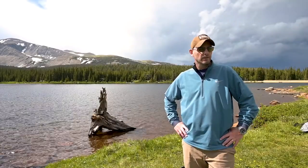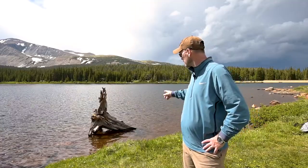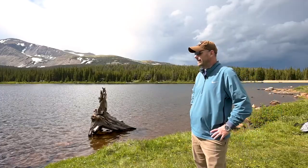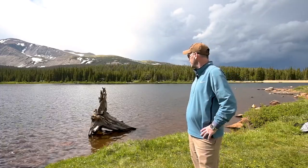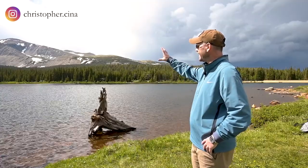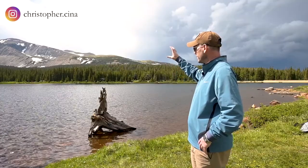Welcome back, everybody. We are up here at Brainard Lake, about 11,000 feet in elevation. I did a little bit of walking around the lake so far, and I came across this old tree, and it looked pretty cool, and I'm trying to figure out if there's something I can do with it. It's a little bit awkward because it's not quite lined up with what I want to get: a mid-ground element and that in the background.